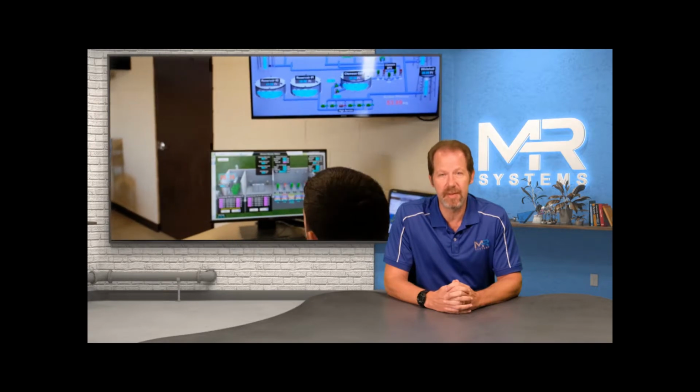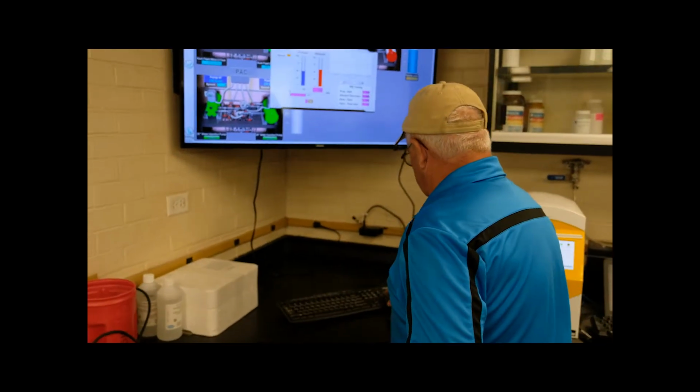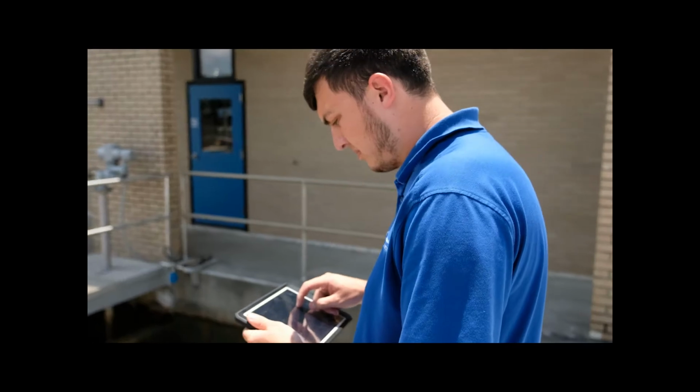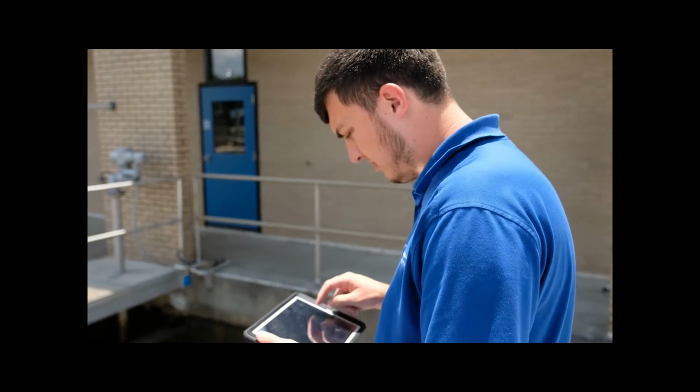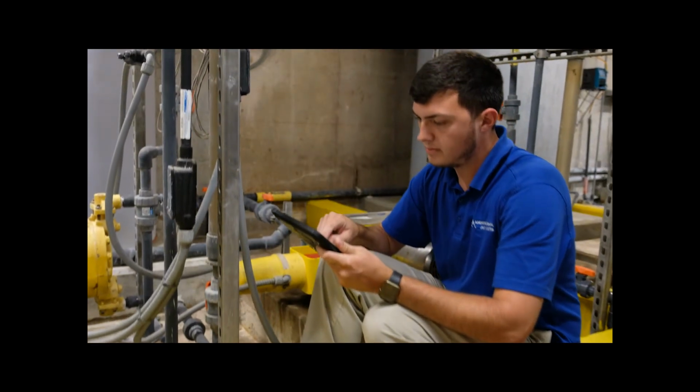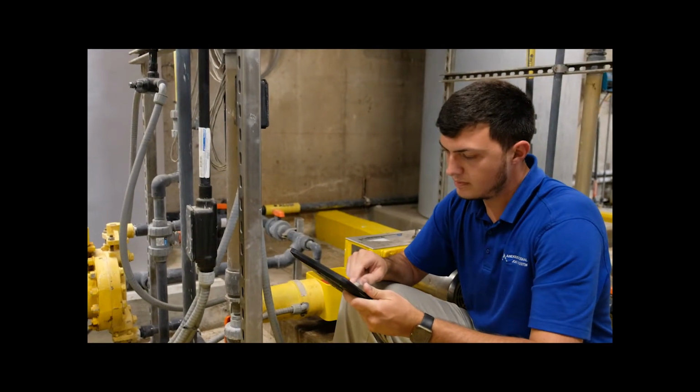Their control room was equipped with 8 42-inch monitors, each covering a separate part of their process. This provided easy access to a general overview of the system while still providing the operator a workstation for the main plant. Thanks to the web-based nature of Ignition software, we were able to provide the plant with 2 iPads that could be carried anywhere in the plant. This provided the operators with the ability to monitor and control any part of the system, no matter where they were.